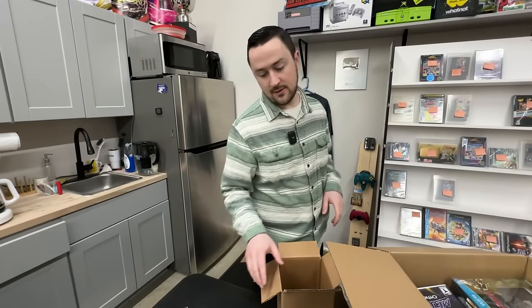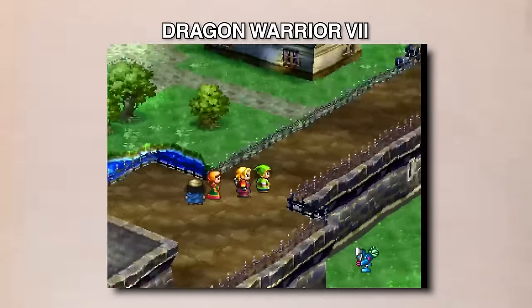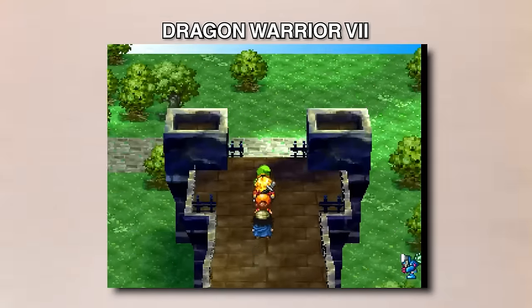Dragon Warrior VII is probably my current guess for the front runner, but it could also be the Contra. Like how much of a front runner? Like estimated value? Like maybe 300. I'm throwing darts. I have no idea.